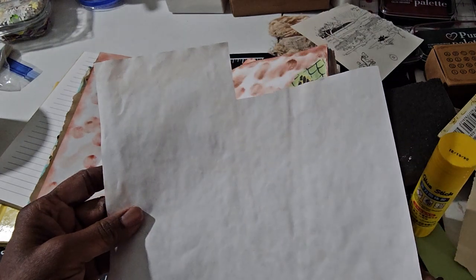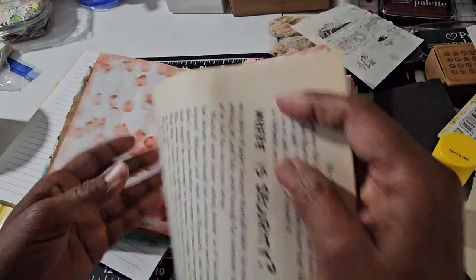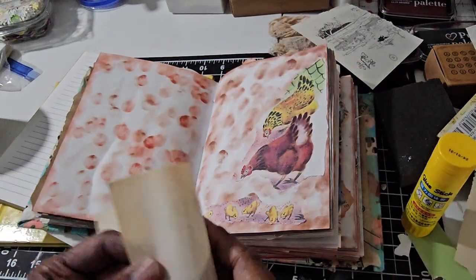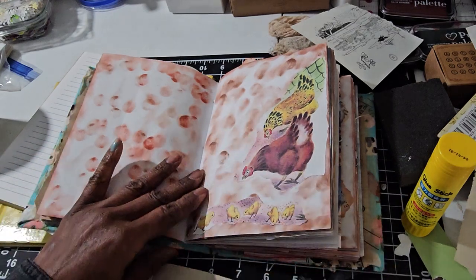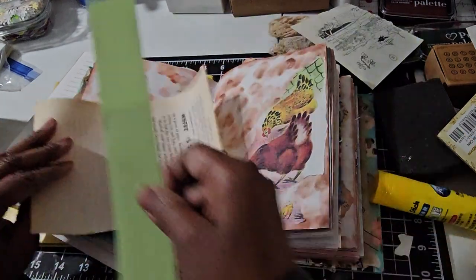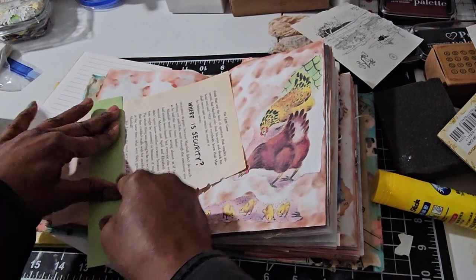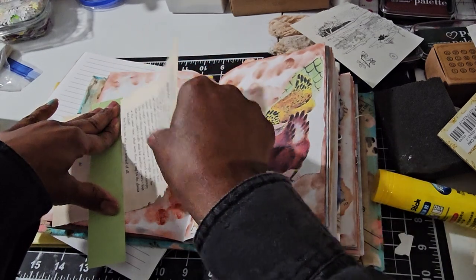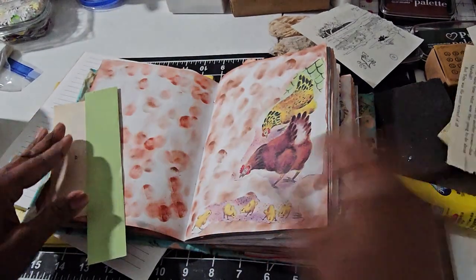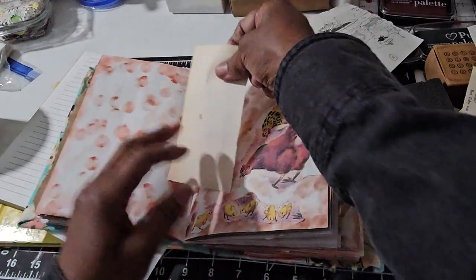Or should we put a piece of book page? Maybe book page might look good. Let's try a piece of book page. I'm going to try to use this as a tear ruler. Hold it firm. Okay, it's good. It works.